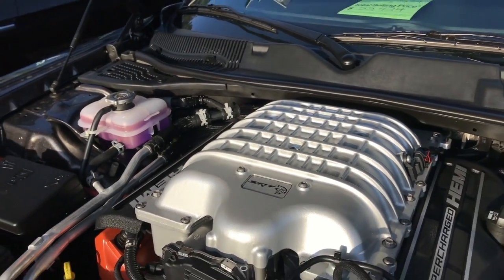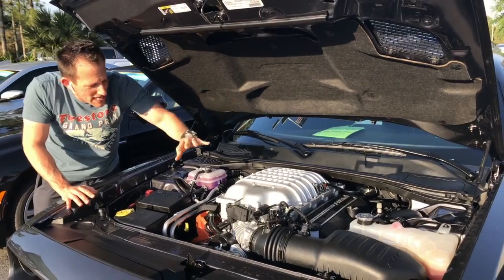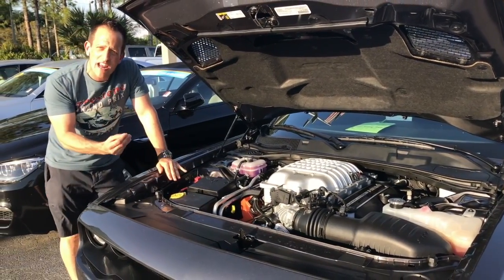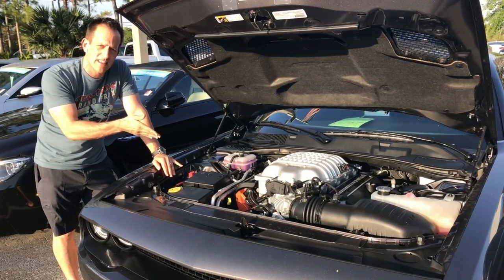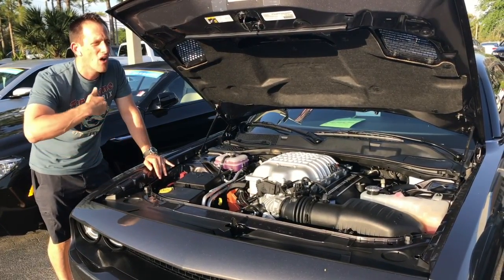You could see from underneath a functional air scoop. See where my hand's going? Air's coming in, heat's going out. Very clean, and it's just crazy. It's just crazy that we live in a day where you could walk off a showroom floor with this under a warranty. 707 horsepower with a warranty.